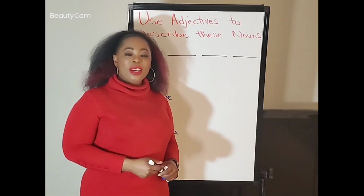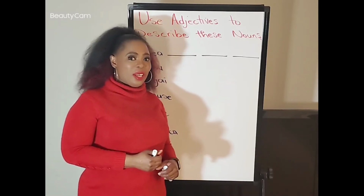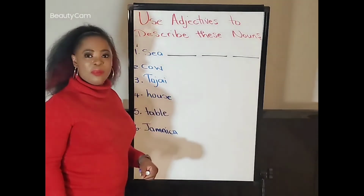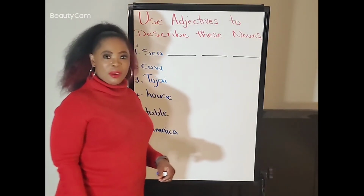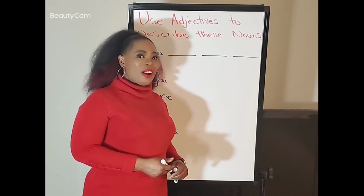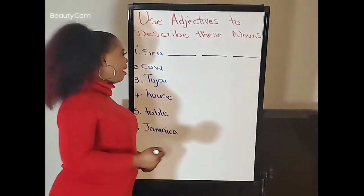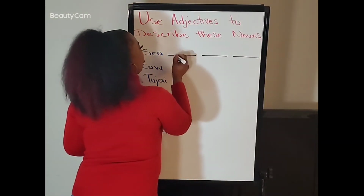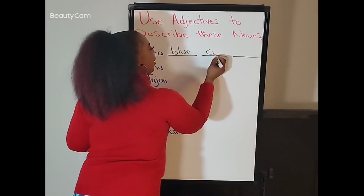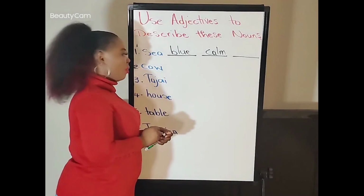Okay, so now you're going to give me three adjectives to describe these nouns. So we have the nouns over here and you will give me the adjectives on the line. Okay, these you can write in your journals or you can go ahead and put them under the comment section. Okay, so the sea, the water could be blue and it could be calm. All right, so you will give me the other one.